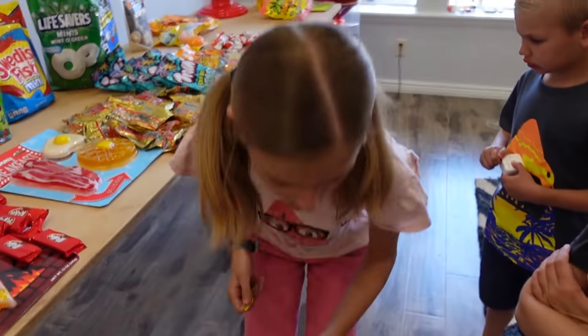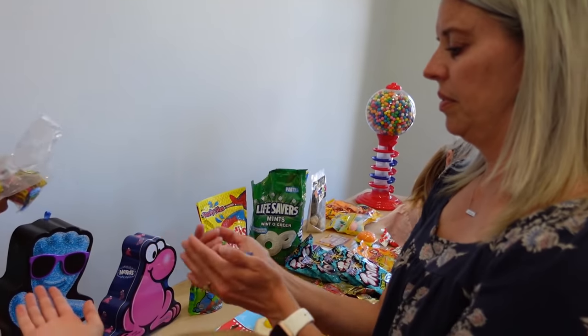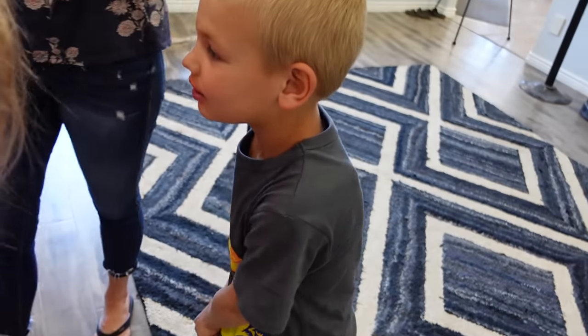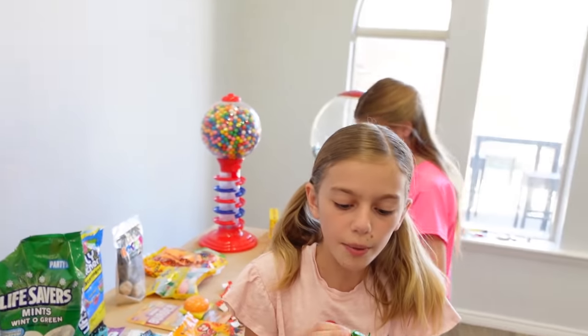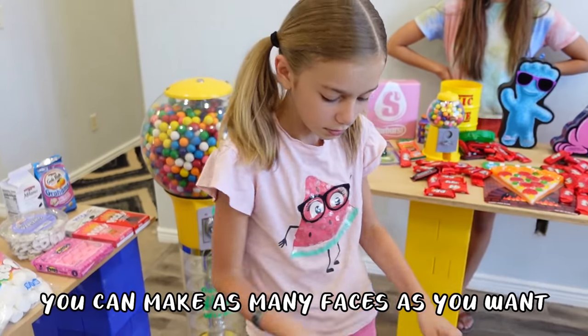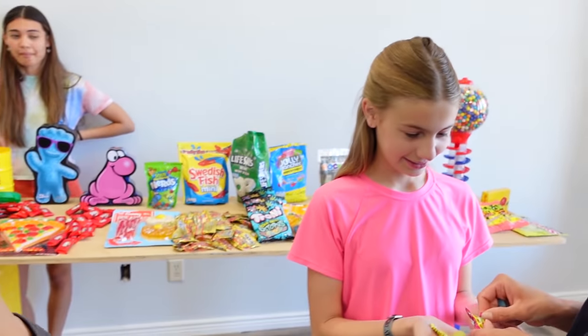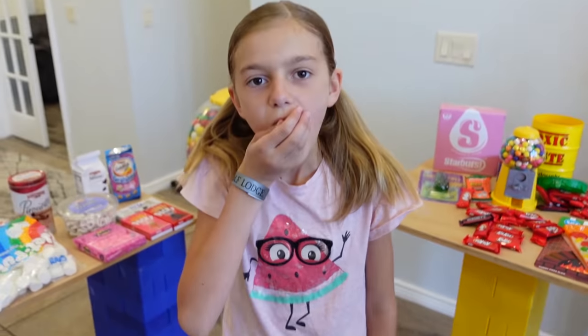Where's the Warhead bar? Okay. Not terrible. I'm doing the challenge. Okay, it's sour. At the same time, okay? Who's going first? I will. Without making a face, or just eat it? You just eat it. Don't take it out of your mouth. You can make as much face as you want. Can I swallow it immediately? No, it has to stay in your mouth. Three, two, one, go.